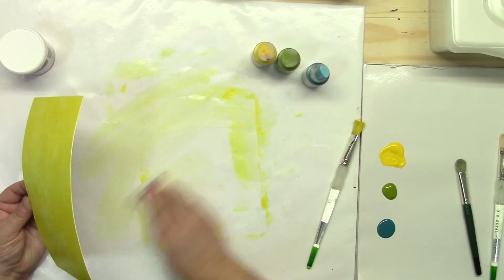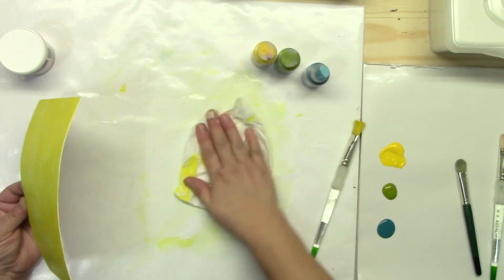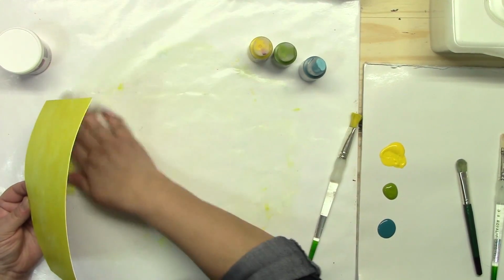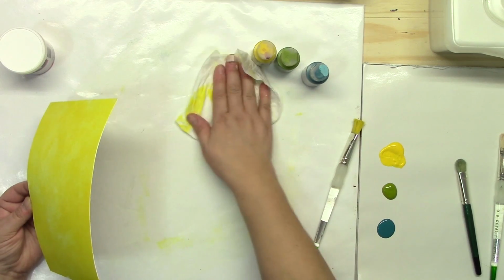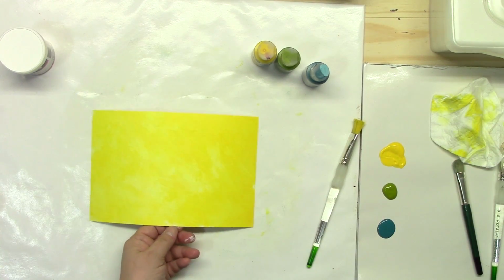Let me just quickly, there's a bet going on how long this sheet of freezer paper is going to last on my palette. It's already starting to break down. Oh, I'm going to sneeze.